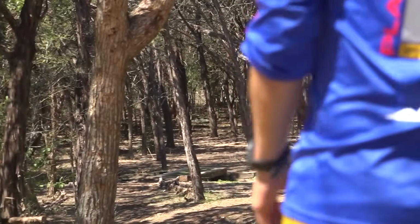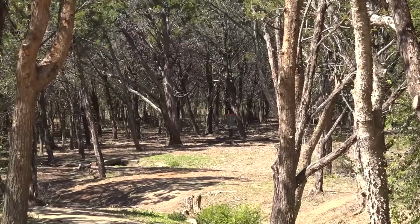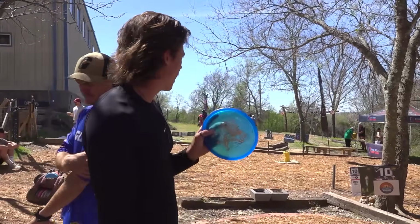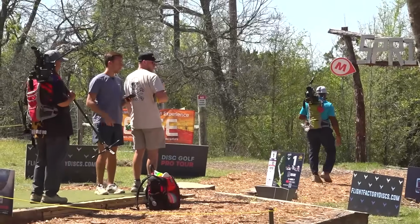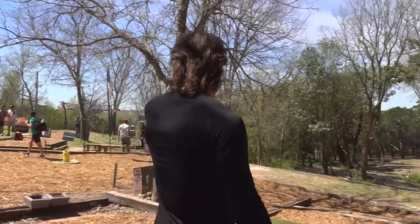There, now it's a little flippy. Golly, what am I doing? Nice. Goose, I think we have some practice round competition going on right now. Oh my goodness. On hole 1. Yeah, but Ezra Robinson and Brandon aren't even good, dude. They haven't even won a tournament. They don't have mustaches though, so. Yeah, there we go.